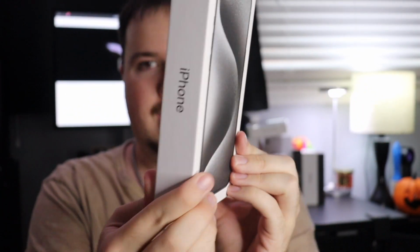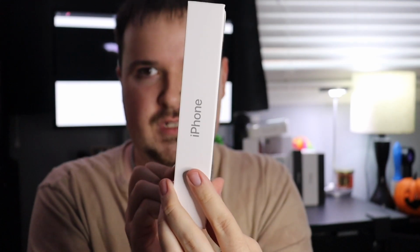It's time to shine. The iPhone 15 Pro Max in white titanium, 256 gigabytes of storage. This box is beautiful. It's more beautiful than me. It's gorgeous. I am very excited to have a Max size iPhone again. Like I said, I switched to the iPhone 14 Pro in June because I really did not like the size and the weight of the iPhone 14 Pro Max. This year's iPhones are lighter, so I'm very excited about this.